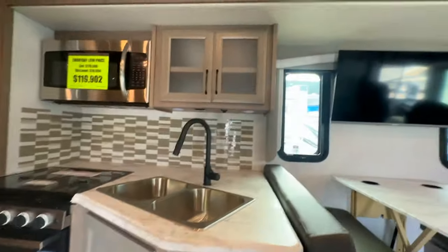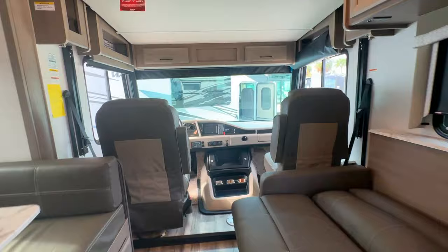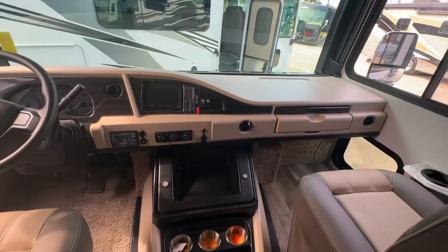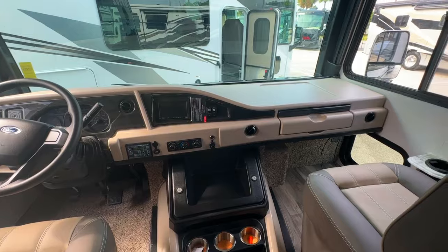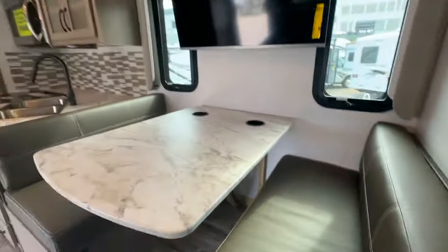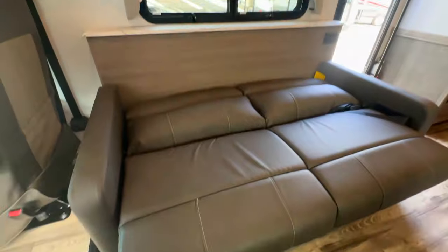Look, we're right in the middle. There's the bedroom. We're right in the middle. So it's only a few steps to the bedroom, and the kitchen's right here, and a few steps to drive. So it's a lot shorter. I don't like that. Right there, that is just cheap plastic, too cheap. But anyway, cup holders. Here's your dinette with the TV, and here looks like a sofa bed kind of thing right in front of the TV.